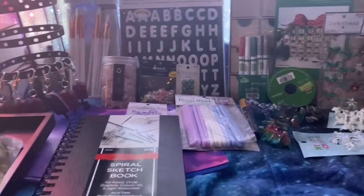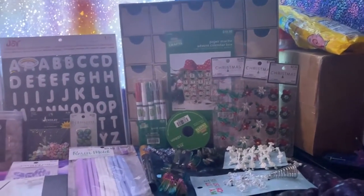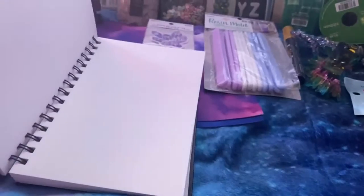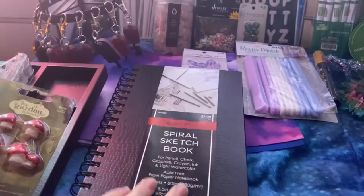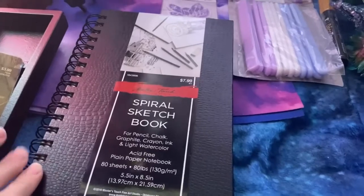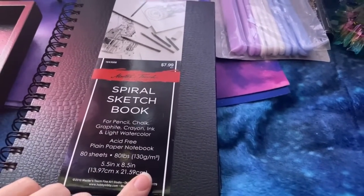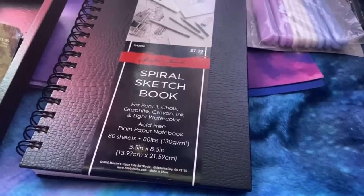Alright, so this is pretty much it for the shopping haul I recently got from Hobby Lobby. That's all the stuff. And the sketchbook I'll be planning to use for drawing more of my characters. It's smaller than my other sketchbook though. It should be for anything like paint, crayon, pencil, all that kind of stuff.